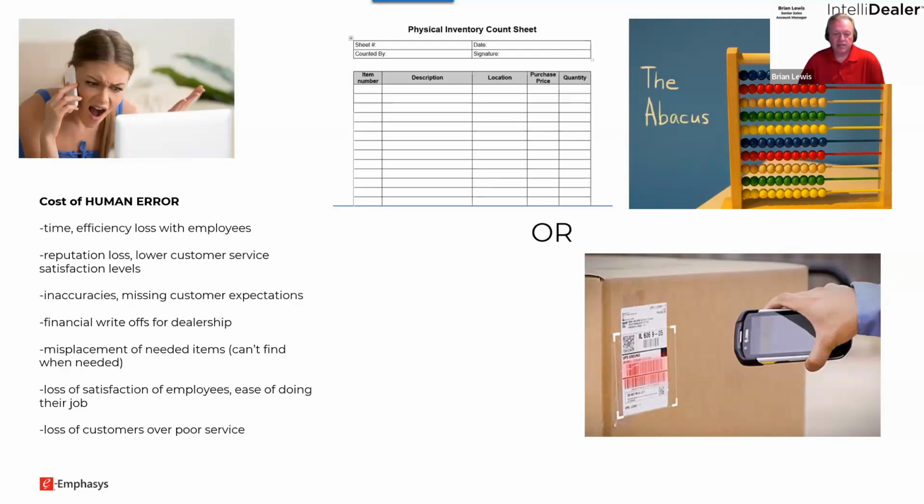Inaccuracies: you're going to be missing customer expectations if they call in to see if you have something in stock and your system shows you have 3, but you didn't walk back to check the on-hand level and you in fact don't have any left. It's going to lead to frustrated customers, and this helps you to avoid that. And financial write-offs for the dealership. Obviously, if things go missing, you then have to take a financial hit for that. And the more often you can do inventory counts and stay on top of it, the less you're going to get a big surprise at the fiscal year end when you have to write off potentially a large amount for the dealership. And again, just misplaced items, can't find them. You want to keep your employees satisfied, making their job a little easier for them.